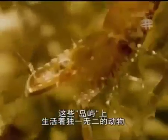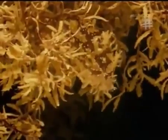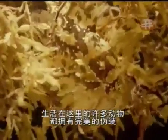This is a sea within a sea. It's the Sargasso, an area in the middle of the North Atlantic where the waters are calm and strewn with mats of strange, free-floating seaweed. This island has some specialized species all its own. Many of the creatures that live here are fantastically camouflaged.